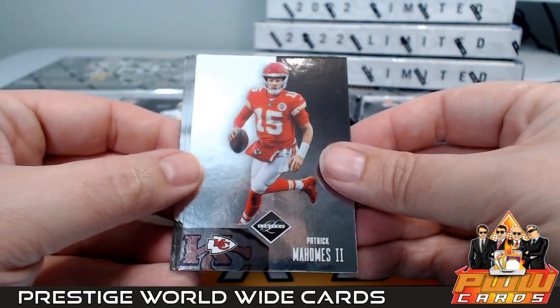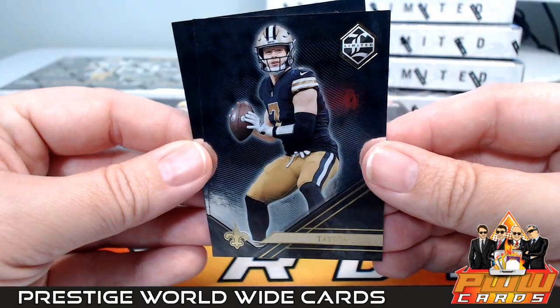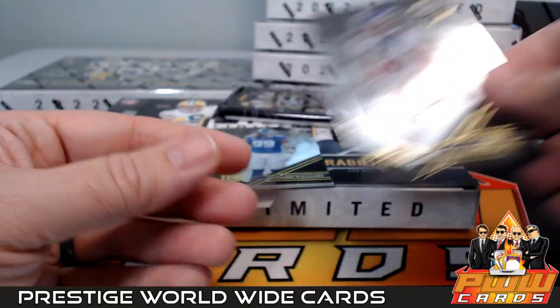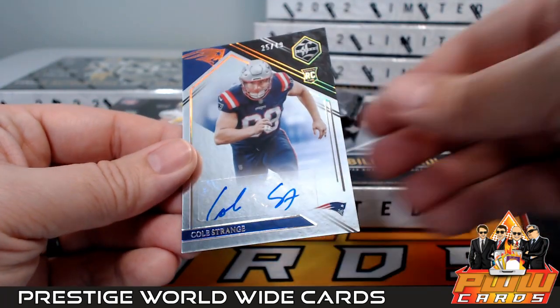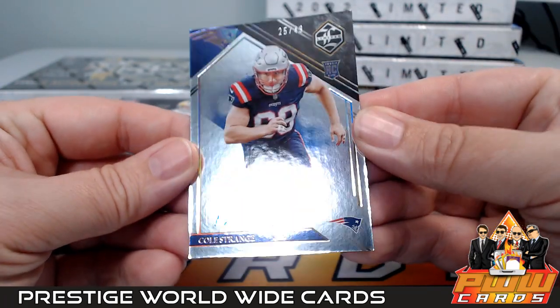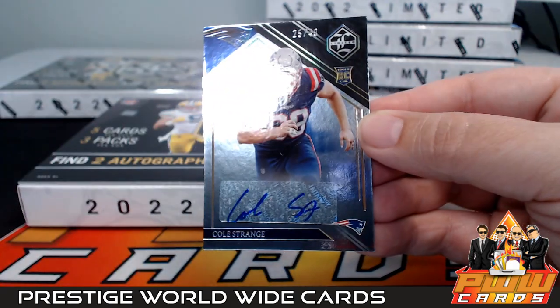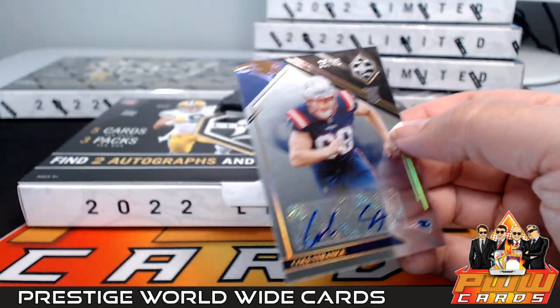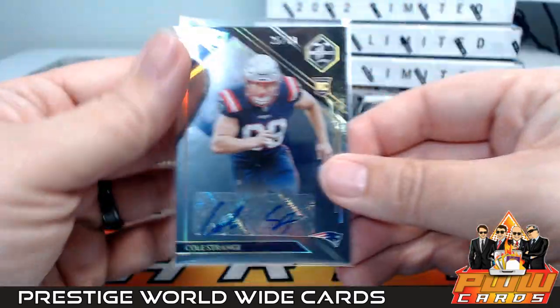Pat Mahomes, Limited. Taysom Hill. And Jerry Jeudy. Leonard Williams. And then how about a Cole Strange rookie auto, numbered to 49. Going out to the New England Patriots. New England, that's going to be Sean B. Sean, congrats. That's coming to you.